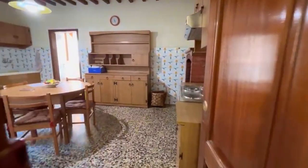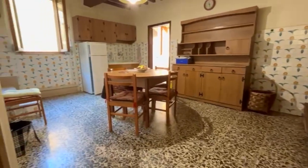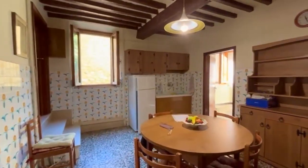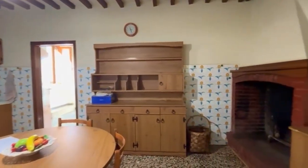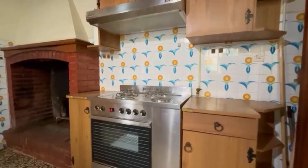So as you can see, we are immediately welcomed into a light and bright space with terrazzo flooring throughout. This is a very ample kitchen diner, which is in need of an update. Yes, I would agree with that. And you may not like the tiles, but that's an easy change. But everything you see is included in the sale.